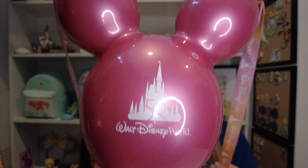So I'll kind of bring it up close. It's got the 50th on there. Yeah, mine has like a line through it. It was already like that. These are definitely like pretty cheaply made. I think it was $18 after like tax and everything with the popcorn.